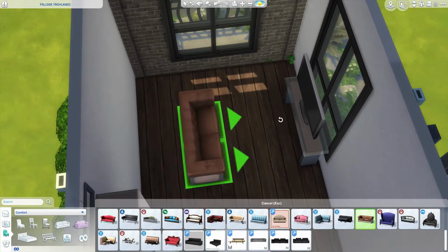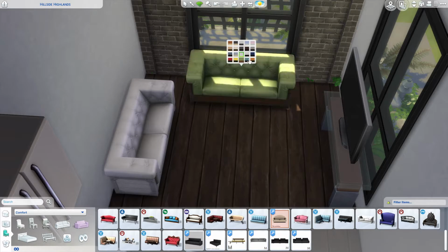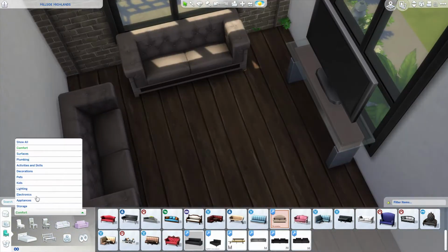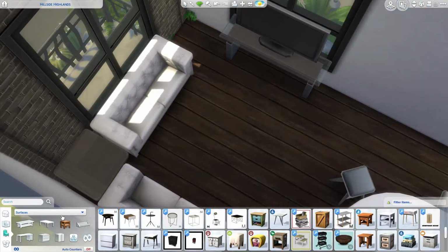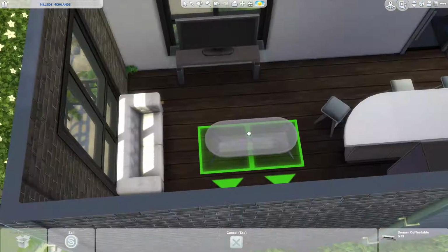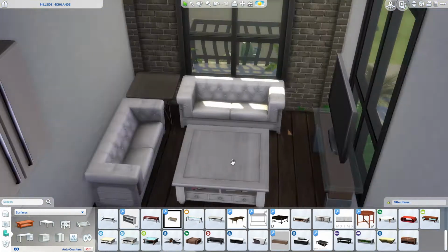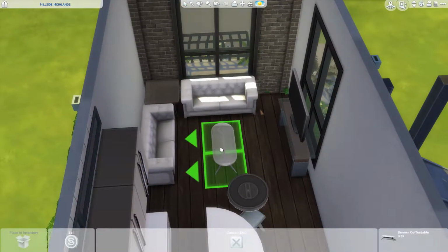Oh my god. You guys, I was so close to using custom content couches because I can't deal with this. But you know what? Screw it. I'll use Sims 4 couches, and I added some pillows because I can't build without pillows. I just cannot. So yeah, here's me resizing the coffee table. I was trying to find a nice small glass coffee table, but I couldn't, so I just ended up resizing the glass one from before.